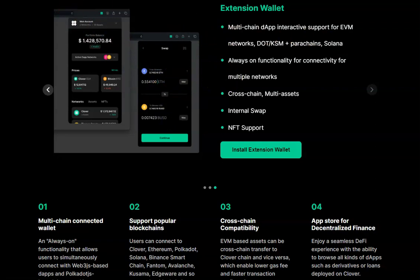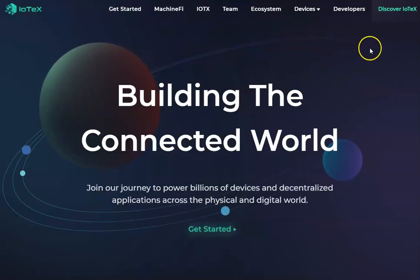All right, the next thing I wanted to show was this one right here, Iotex. This right here, check it out, it's on Iotex.io.